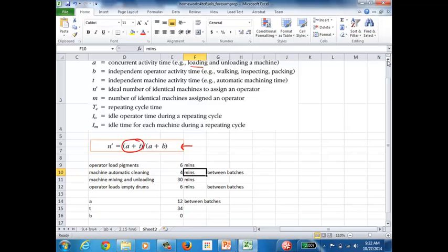So A is the concurrent activity time, which involves the loading and unloading of the machine. So I have both of the operations that involve the loading of the machine. And B is the processing time, which includes the time for the machine plus the cleaning.